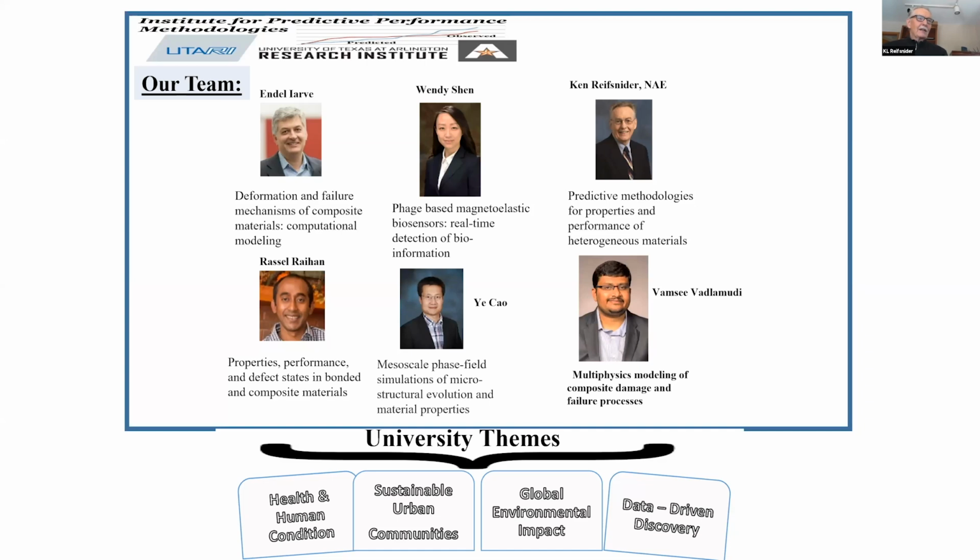One is sensors. We do have a lot of activity in that, as you might expect, trying to get information out of the material during service. And finally, in the bottom center, Yia Zhao is involved in mesoscale phase field simulations, mostly in electronic materials, which of course controls their functionality.